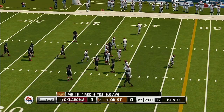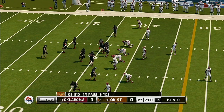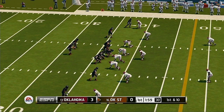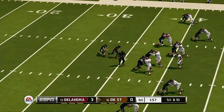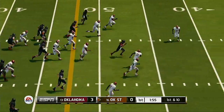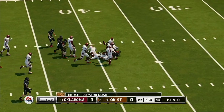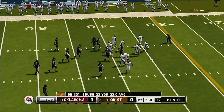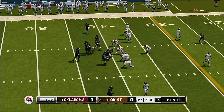Good pitch and catch there on second down. Yep, it was good enough to get him a first down. That's just a nice play. Tackle at the 40-yard line. Did you see how much space there was for that tailback up front? He better be thanking his offensive lineman for that.